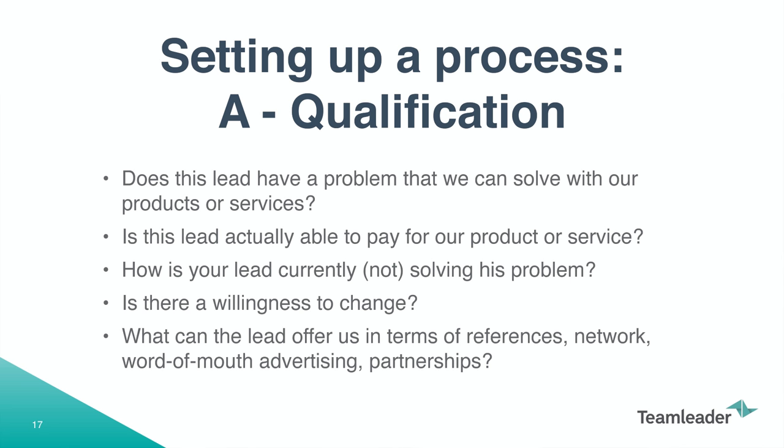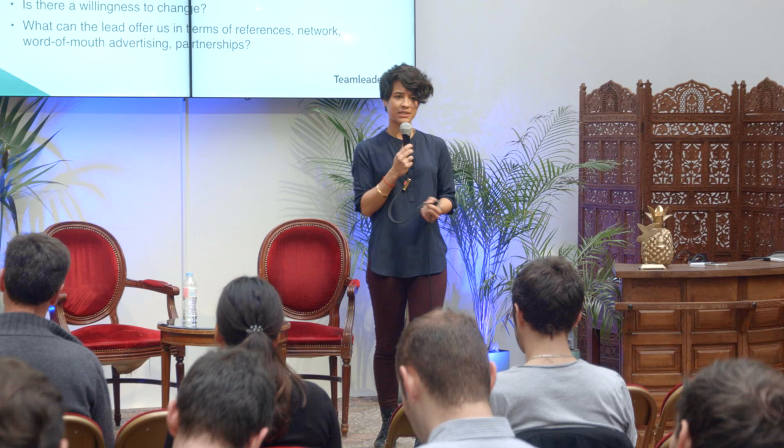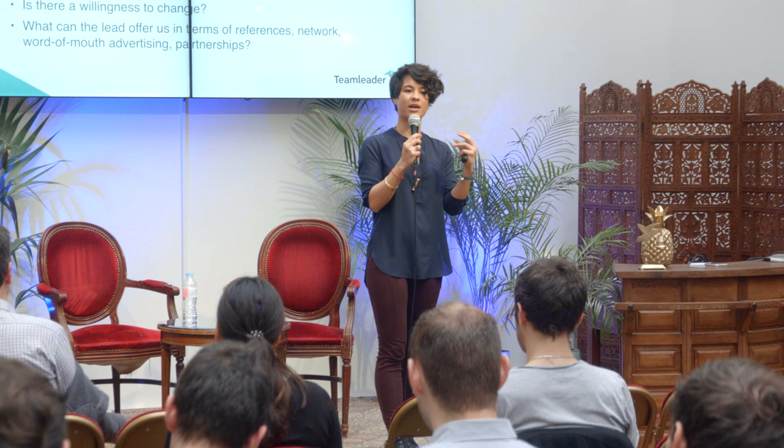The second thing is, is this lead actually able to pay for our product or our service? Yesterday at Salon des Entrepreneurs, I met a woman who came up to me and said, oh, okay, you have project management, contact management, it's cool. So basically, you're like Salesforce. And I said, no, actually, we're not like Salesforce. Salesforce is focusing on one thing, and for bigger enterprises. We are focused on small and medium-sized businesses, and we have a modular subscription model.